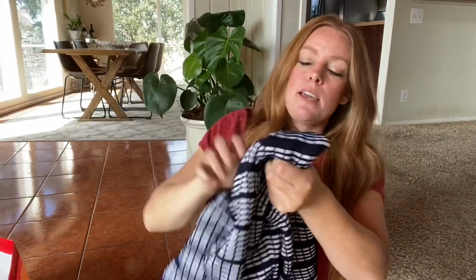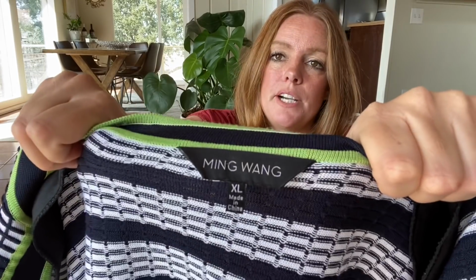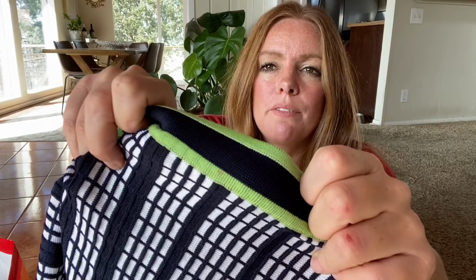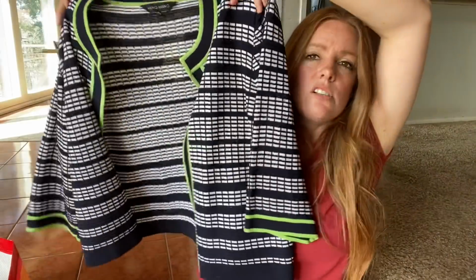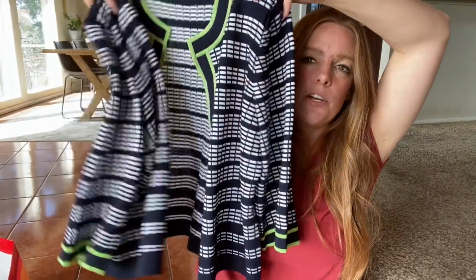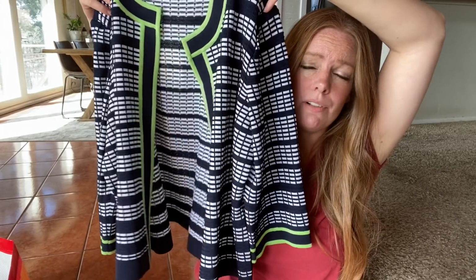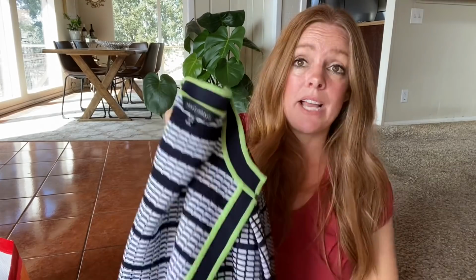All right, this is the Ming Wang. This is the one that hasn't sold yet, but this is at least the brand tag of the one that sold earlier. They were both XLs, and this one had a little bit of a spot on the green right there, and I just noted it. But it's just a little career lightweight jacket. You know, put this over a black, with some black pants and a white top, and you've got a perfect little career outfit. So I've always wanted to find Ming Wang.